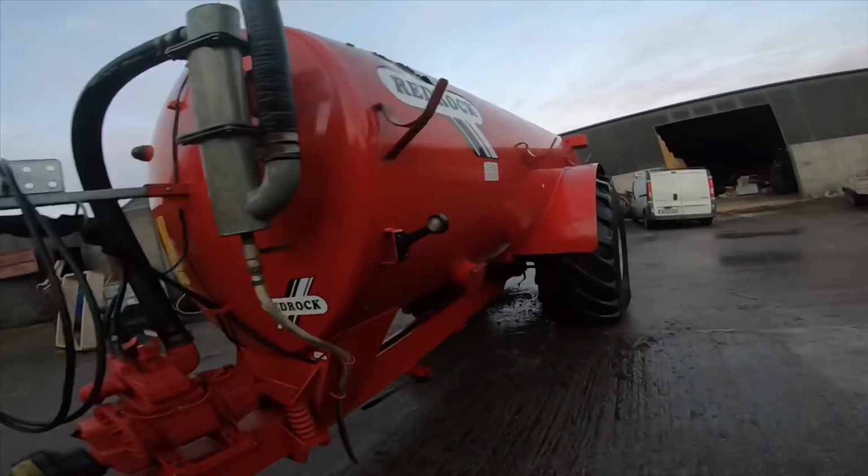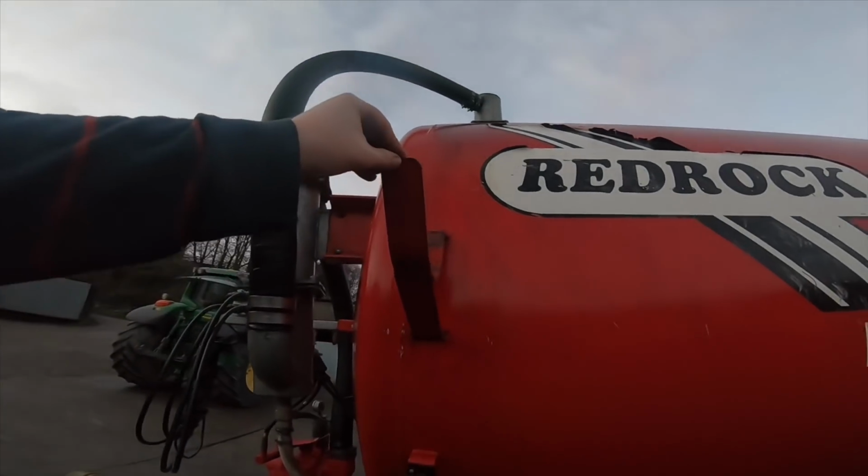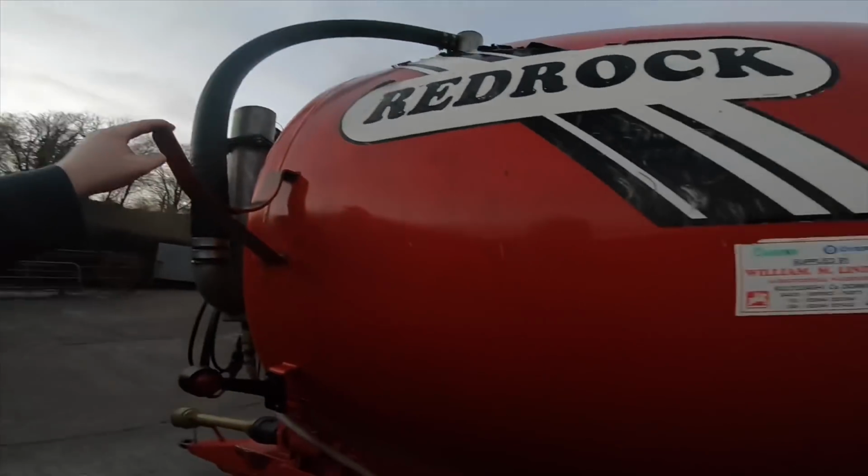What else was damaged when we got it? There was, I think it was this one here that was bent. This here was replaced. We bought that off Red Rock and welded it onto it.